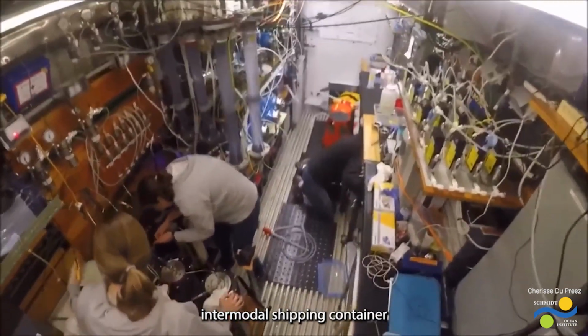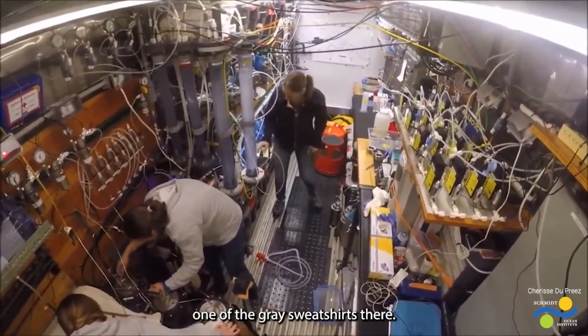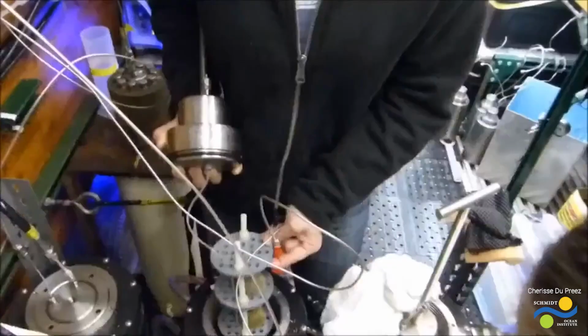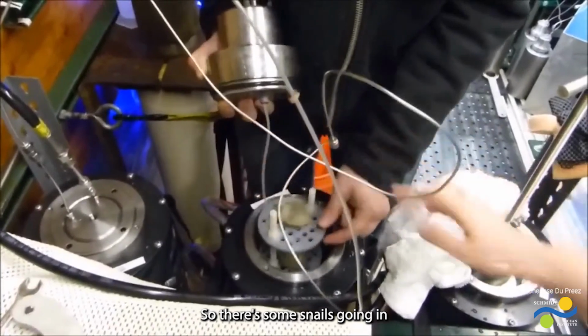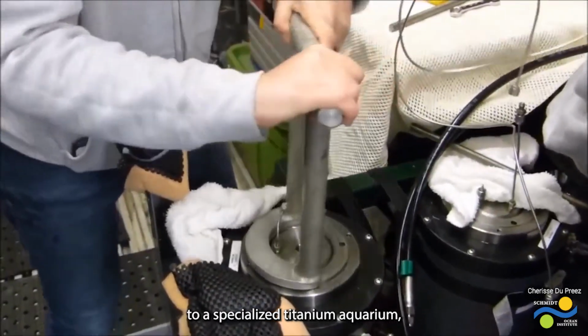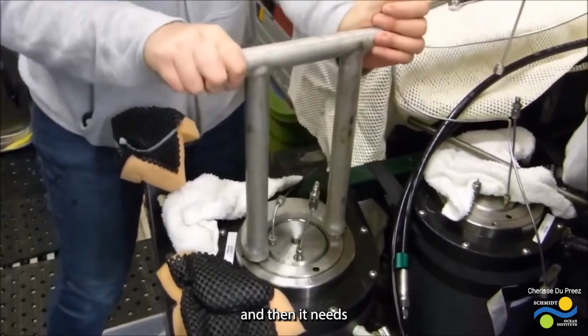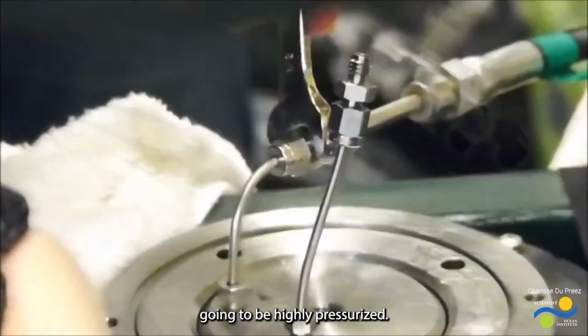It's an intermodal shipping container that we do our experiments in. You can see me in one of the gray sweatshirts there. That's me. And we can actually put them into these pressurized aquaria. So there are some snails going into a specialized titanium aquarium, and I'm screwing the top on there just because it's going to be highly pressurized.